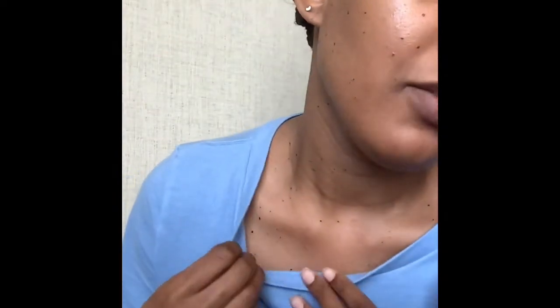Hey everyone, so today is day number 5. Today is the first day supposedly that some of the scarring will have dried up and fallen off. So far, I have not noticed any of my scars falling off.